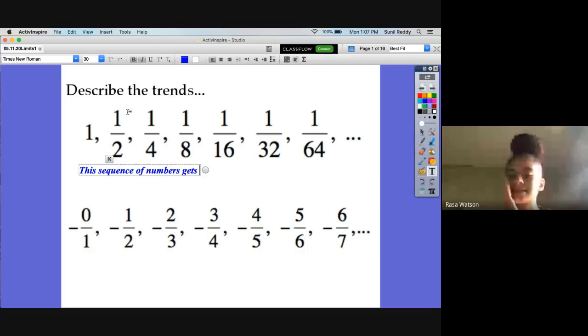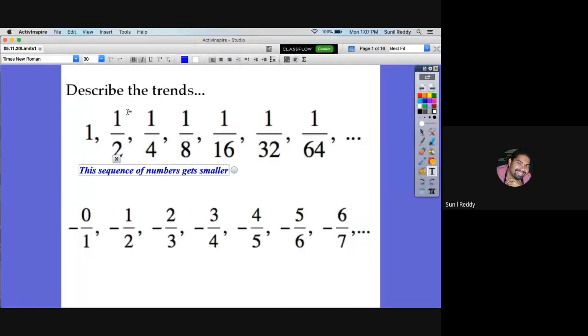I think it's going towards zero, but never reaching it because it's becoming a smaller and smaller fraction. Absolutely. Yes. Thank you. So that first sequence of numbers is getting smaller, and it's getting infinitely smaller. Although it's decreasing forever without ever stopping, there is a boundary which we would never reach, and that's zero. So this sequence of numbers gets infinitely smaller going towards zero. We can never take half of the previous number so many times that we'll eventually hit zero, right?